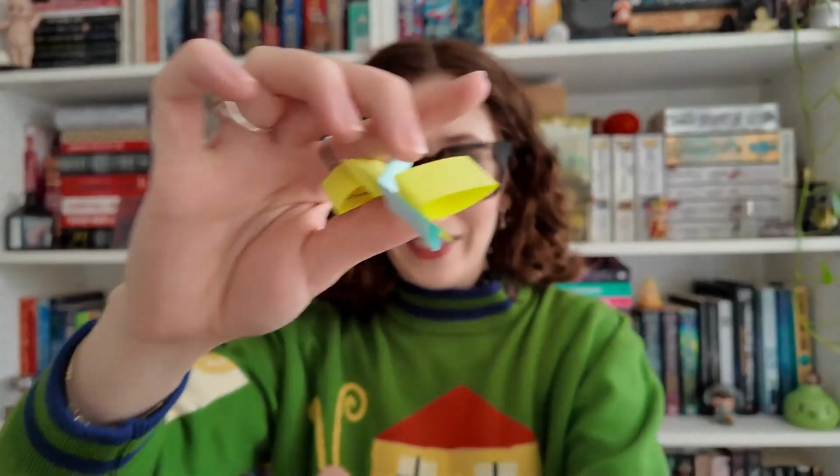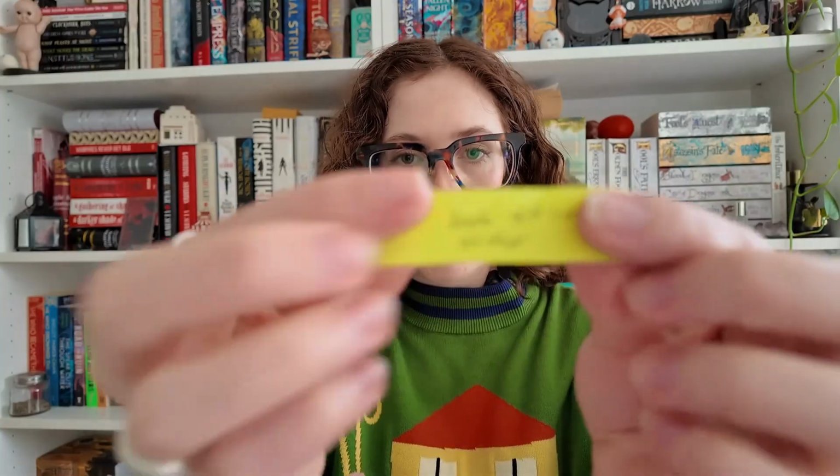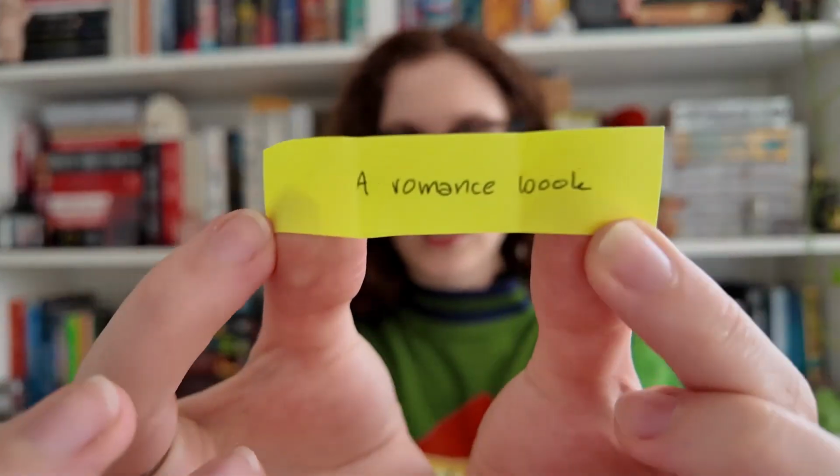Oh god, these are all stuck together. Okay, well I've got 3 here that are kind of all stuck together. Let's see. First up, a book set in winter, which is actually good. I think I picked this before. I'll have to look and see if I do have a book set in winter, but it's winter at the moment, so that's fitting.